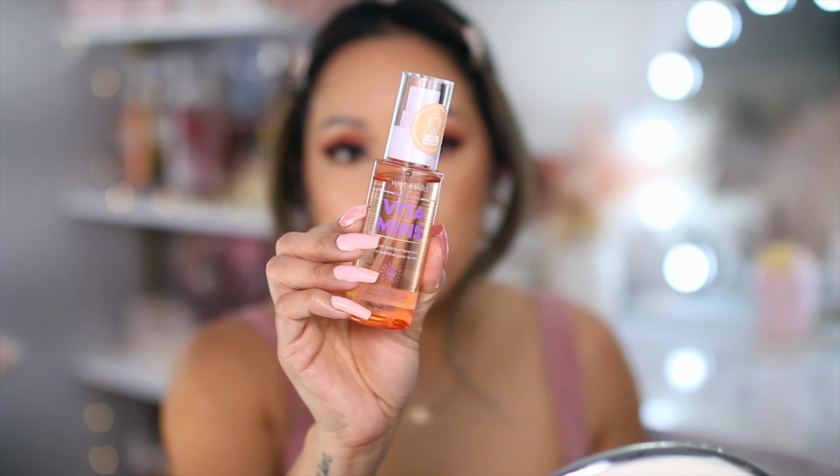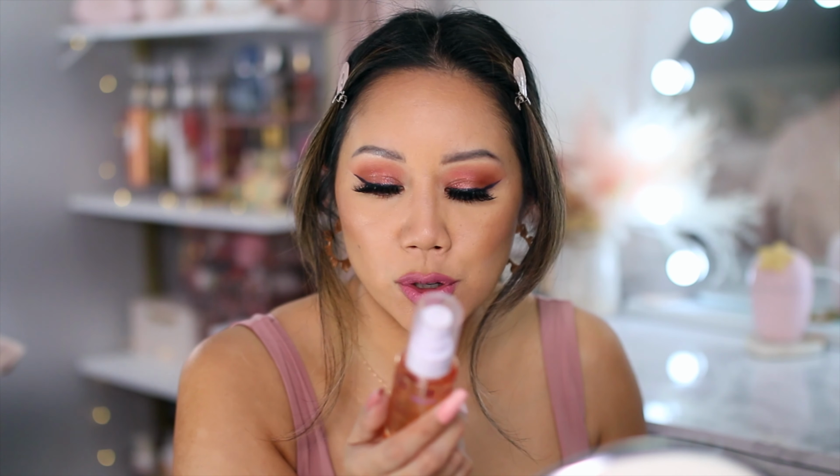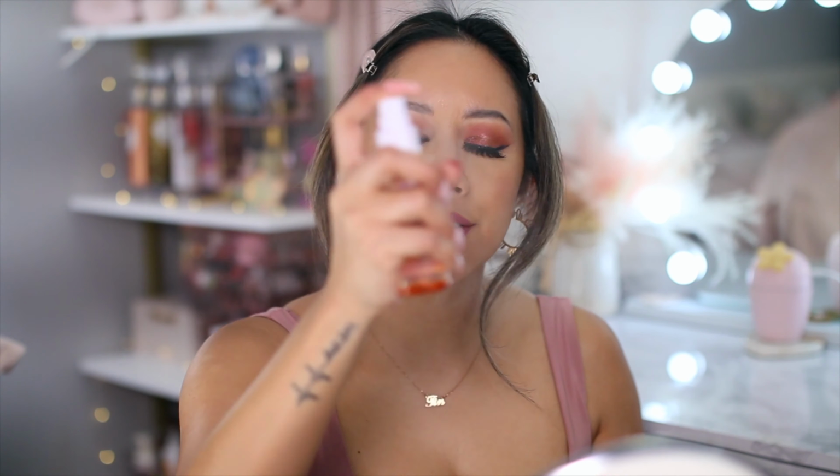And then to set everything, this is from Wet n Wild. It's the Take Your Vitamins Super Nutrient Face Mist. And I do like it. It smells citrusy. Alright guys, so here is the completed look.